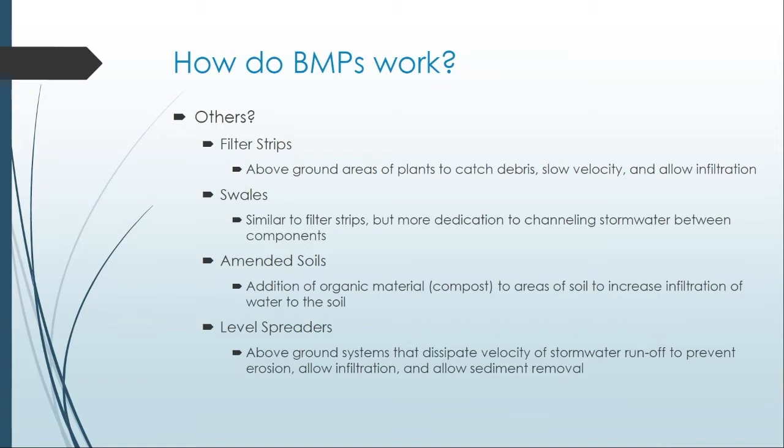Swales are very similar to filter strips, but they're more of a dedicated function of channeling stormwater between components. So you might have a swale that leads off of, say, porous pavement, and it's got an overflow, so anything that doesn't fall into the porous pavement goes through a curb cut, then goes into a swale and gets directed into a rain garden. So your first line of defense, or your first function, is the porous pavement. Any additional water, like what we're probably getting outside right now, is going to run off of that pavement and get directed to a basin through these swales.